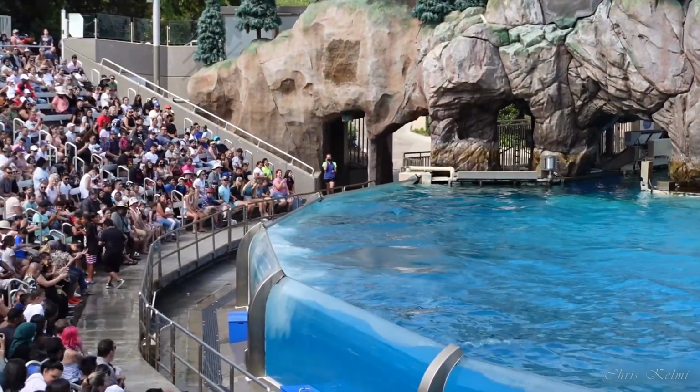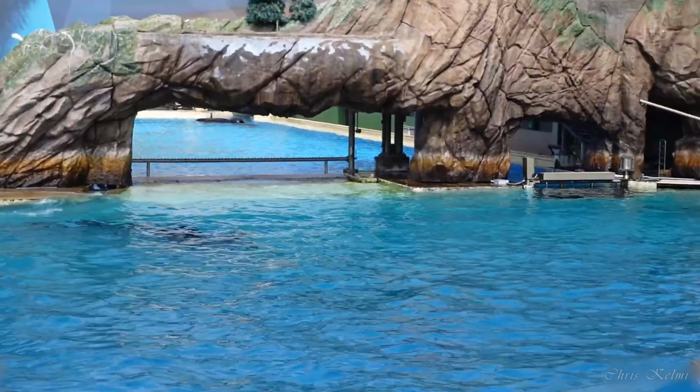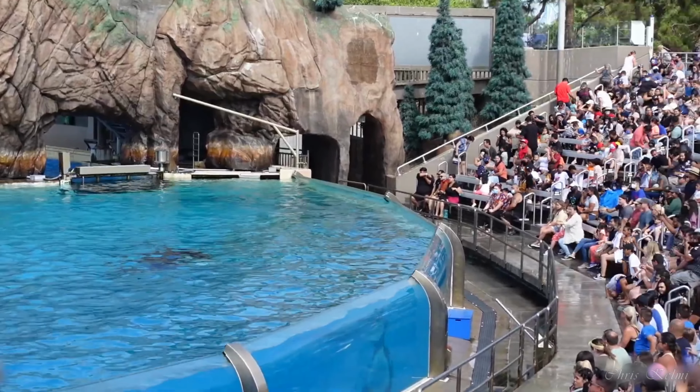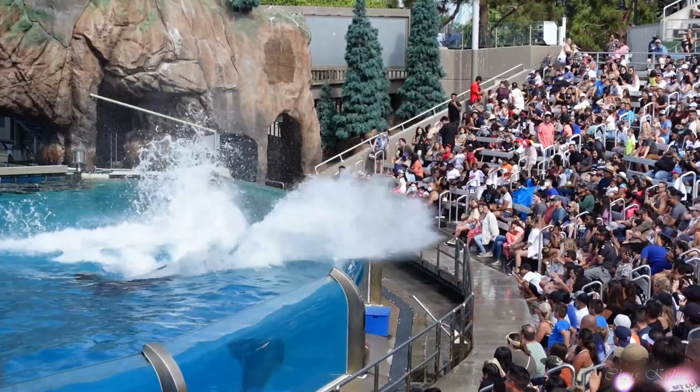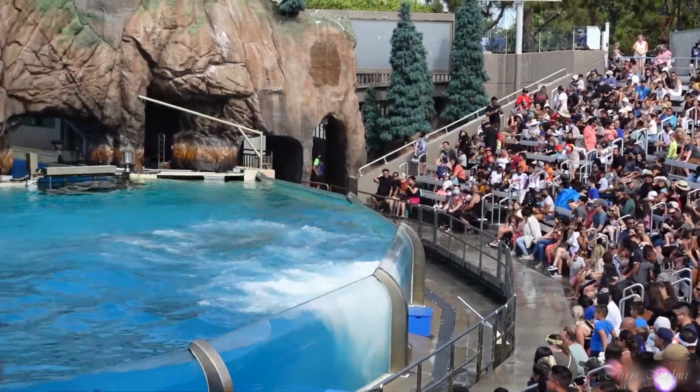Pursue and catch their prey, to survive in the wild oceans of the world. Orcas' hunting techniques are as different as the whales themselves.